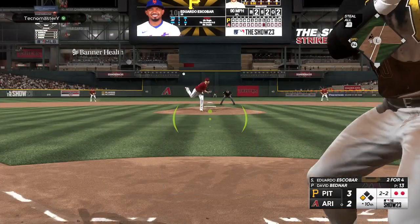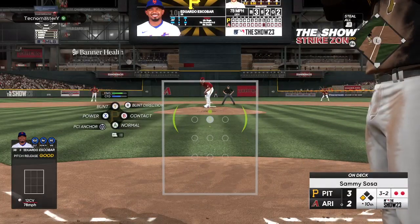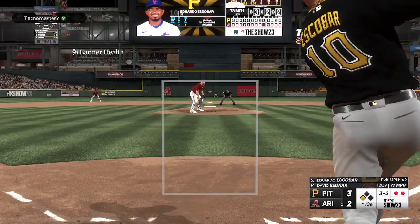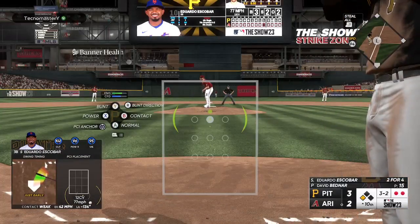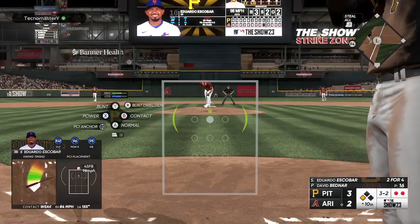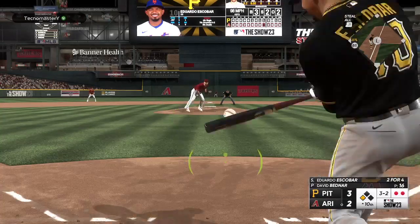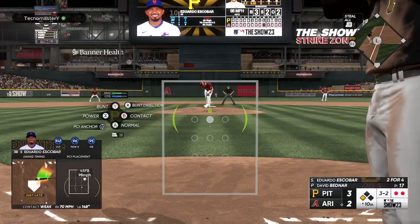And a pitch. The count is full. Stays alive. Next offering is fouled back. A healthy cut, tough pitch at 98, but a really good pass at the ball. The kick, the 3-2. Fouls it back with 2 strikes. 2 outs with a runner at third.